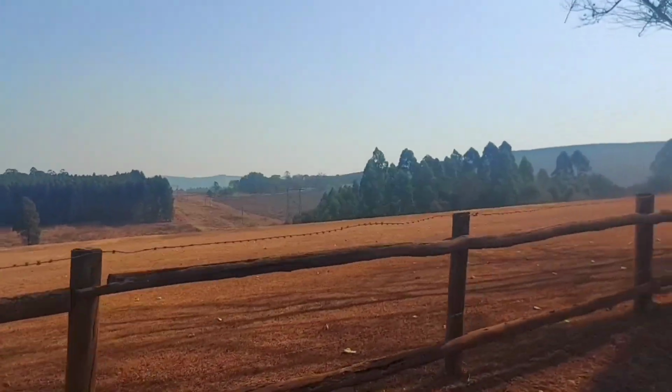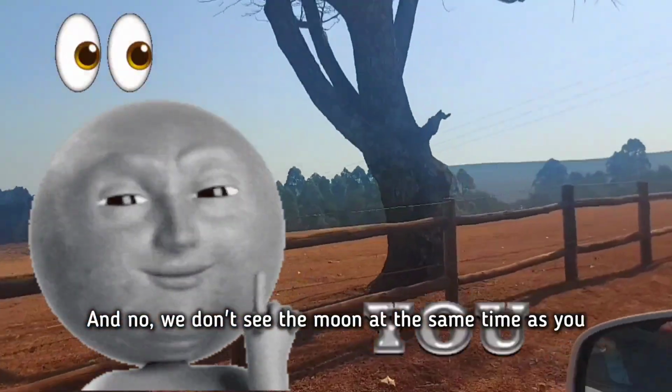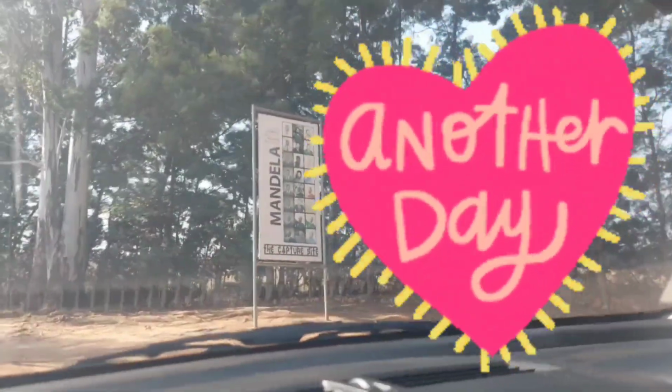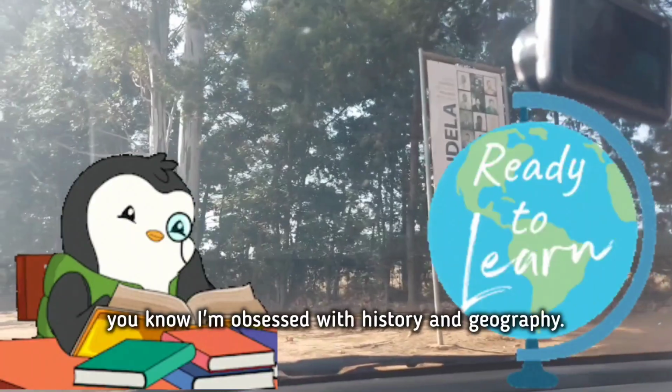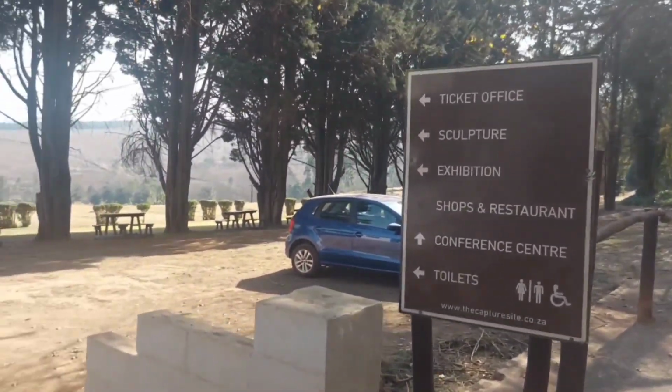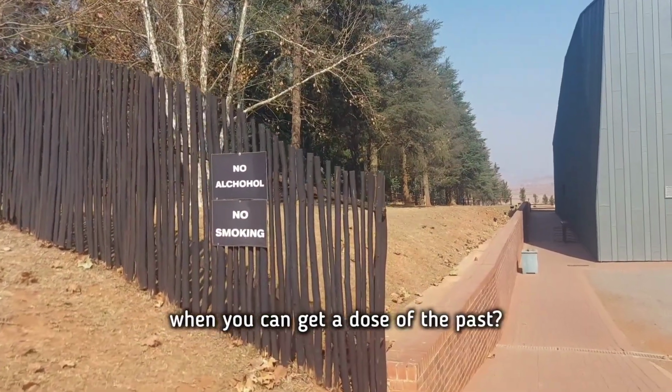Mind-blowing, right? And no, we don't see the moon at the same time as you or everyone else, but that's a story for another day. If you know me, you know I'm obsessed with history and geography. I mean, I'd choose a historical site over a shopping mall any day. Who needs new shoes when you can get a dose of the past?